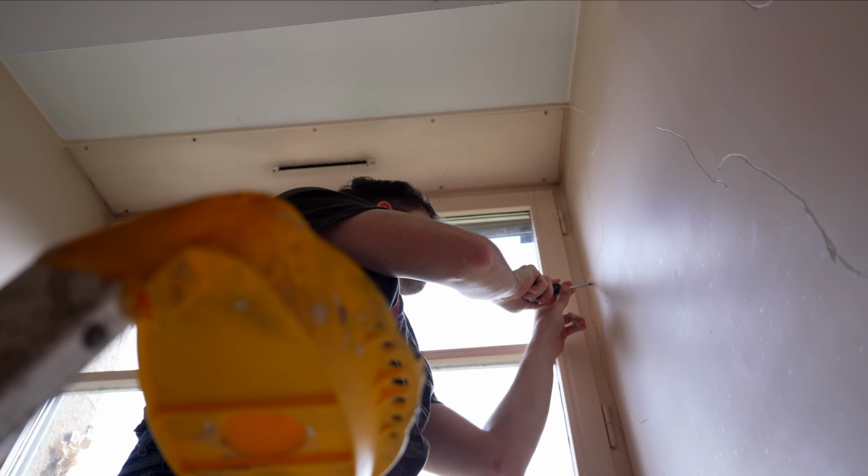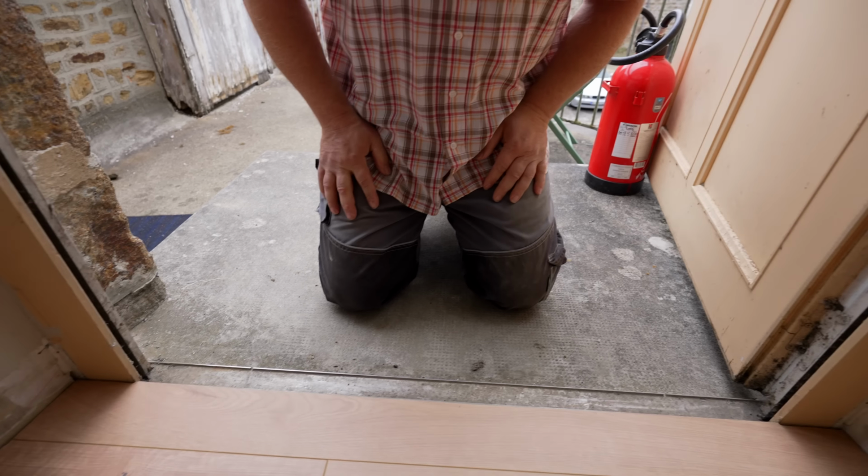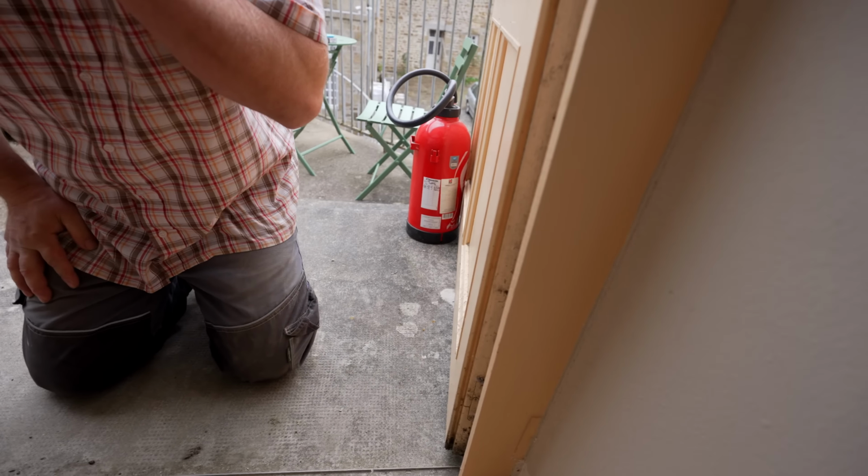Right, here we go. Look at that. Oh, look at that. That looks amazing, mate. That looks fantastic. Really nice. I'll get a little bit of steel beading to go along there, just to face it off. Yep. And it will protect it a little bit.